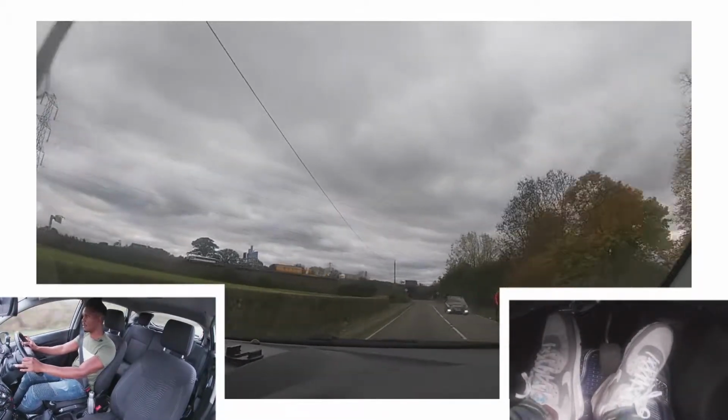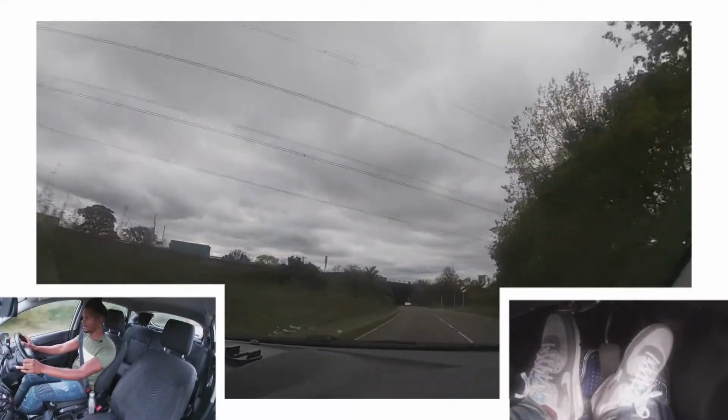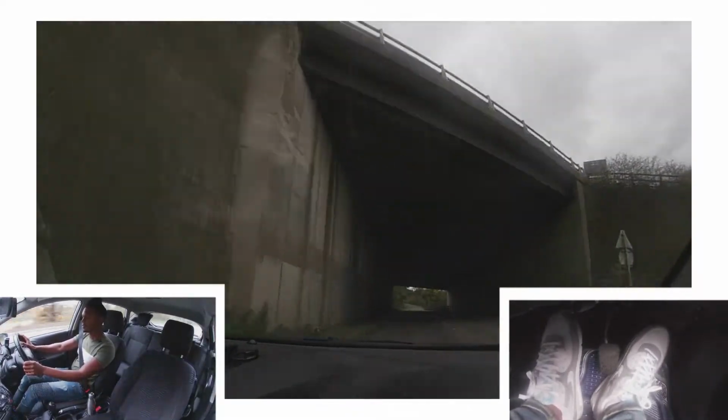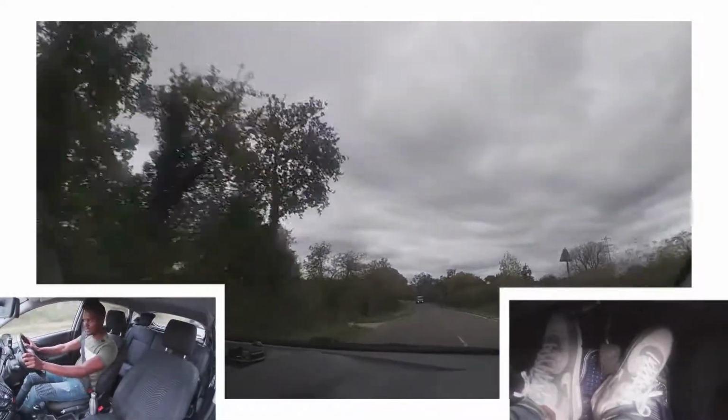If there's an obstacle, how come all the bikes are on that side? I want to practice going around a bike. People always want to avoid bikes, but I actually want to. I want a cyclist to come so I can show you guys how to deal with it properly.